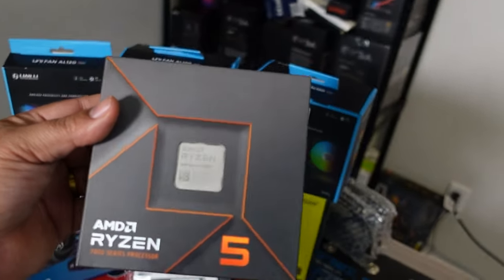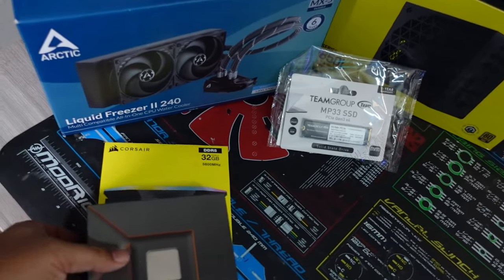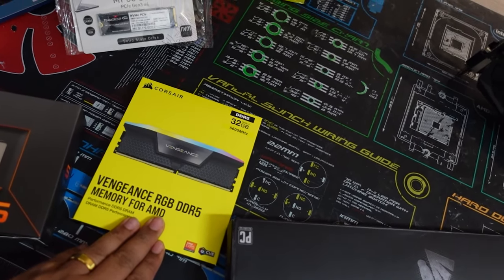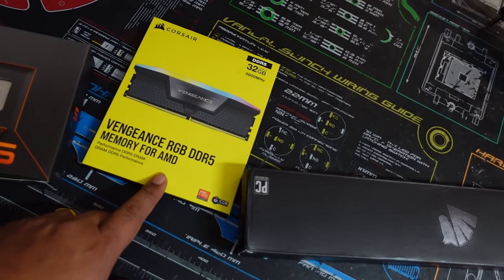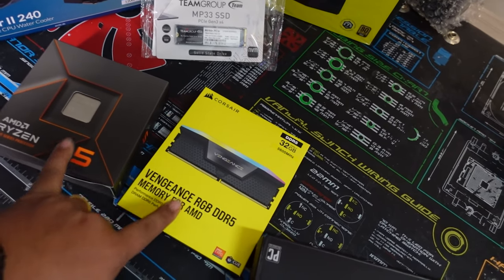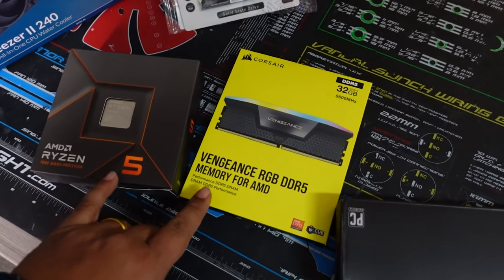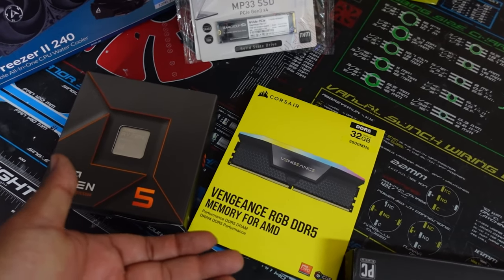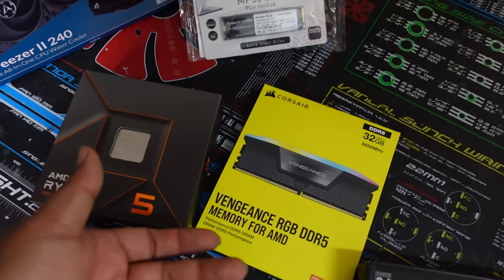We have the Ryzen 7600X that we actually got in a pair with this RAM here, 32 gigabytes of Corsair Vengeance RAM DDR5. We got this for $180. Insane. If I still have the messages, I'll actually put it up here just so you guys can see. I got this for this much, which is insane. I had to get it.